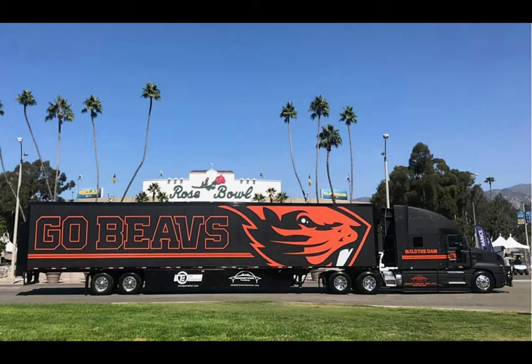Welcome to the Oregon State Beavers football equipment truck. My name's Bill, my co-driver's name is Scott, and we're here to take you behind the scenes of what we do when we go to football games.